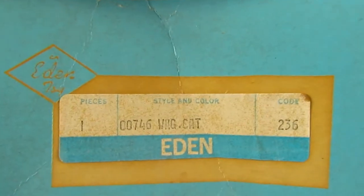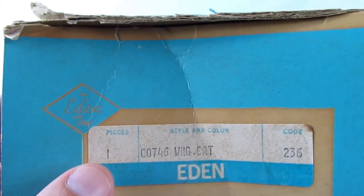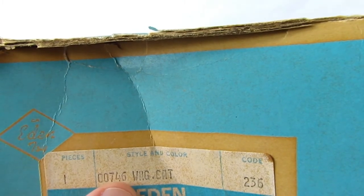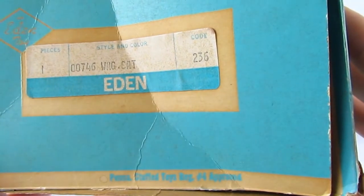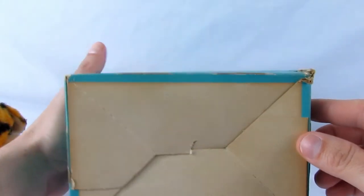Let's just go over a couple of details here, just on the box, if you're interested in taking a peek at what the label says. It says the Eden Toy Company here. It's like their logo on the top left. Pieces, there's one in here, and 00746 is the style and color, and I believe it says it's a WAG Cat, and that's code 236. And again, Eden here. Then on the bottom, what does it say? Penna Stuffed Toys, RAG number 4 approved. This is the side of the box, bottom of the box, other side of the box, and the fold below.